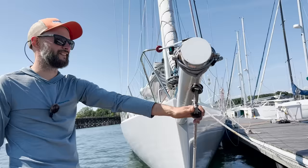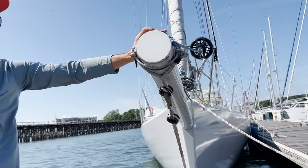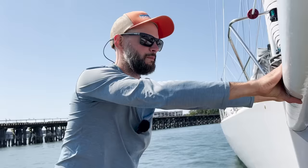And then got a couple lines coming up through here. Low friction ring up here as well. And then we just added a furler onto Arabella.